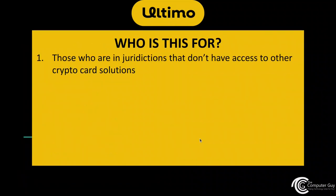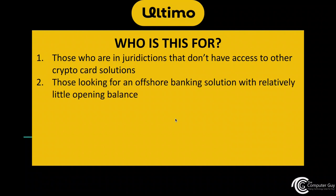So who is this for? This solution is good for persons in jurisdictions. This is in no particular order, by the way, but it is good for those who are in jurisdictions that don't have access to other crypto card solutions, right? So if one is in some countries such as Jamaica, Cuba, Venezuela, and they're looking for a card solution, Ultimo is one that can work for you. Okay, it's also for persons looking for an offshore banking solution with relatively little opening balance. So some may be looking for an offshore banking solution. They don't have 10,000, they don't have 5,000 to open an account in Cayman Islands or Bermuda or some of these places. But they can open with as little as 600 US, up to 150 is yours as well.